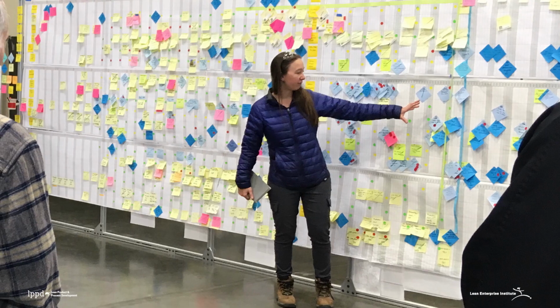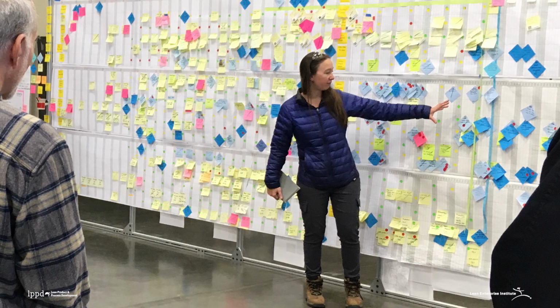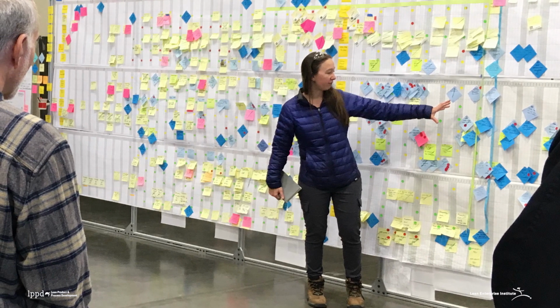We would have each team come in and lay out their process using Post-it notes on the value stream map, and then have each team talk about their process and what they needed and when they needed it. And we would use that information to understand what the synchronization points were between teams, and then also, probably more importantly, to understand when we had key decisions to make within the project.